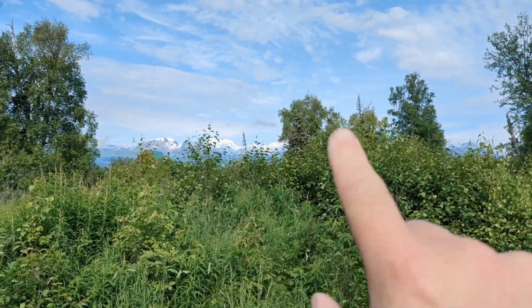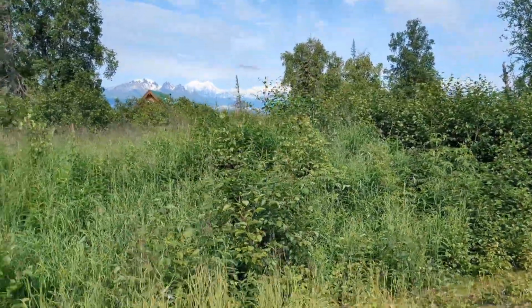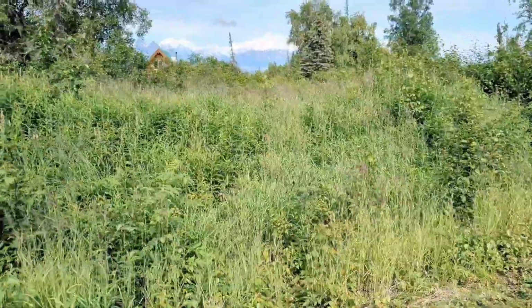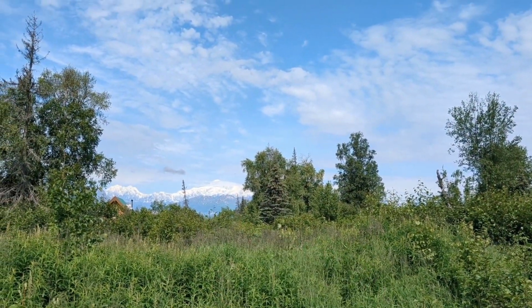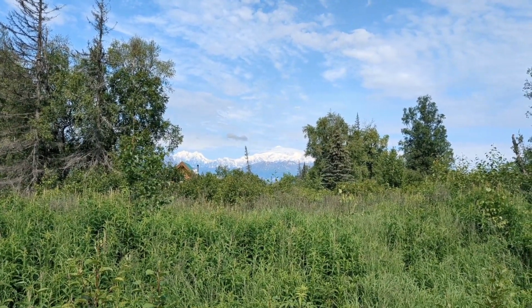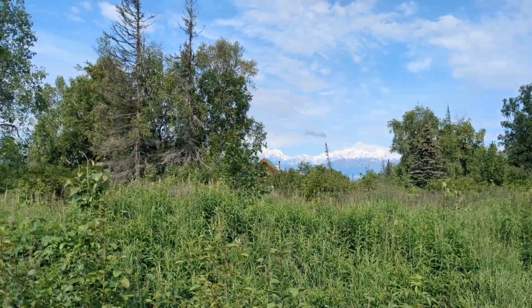So you see the mountain peeking out through there. I'll walk down here. There we go. There's Denali. All right, I just had to walk over a little bit. So just a beautiful view of Denali through there. Okay. None of the sites I can tell really has a good view of Denali, but you just have to walk down from your site just a little bit. It's absolutely gorgeous.